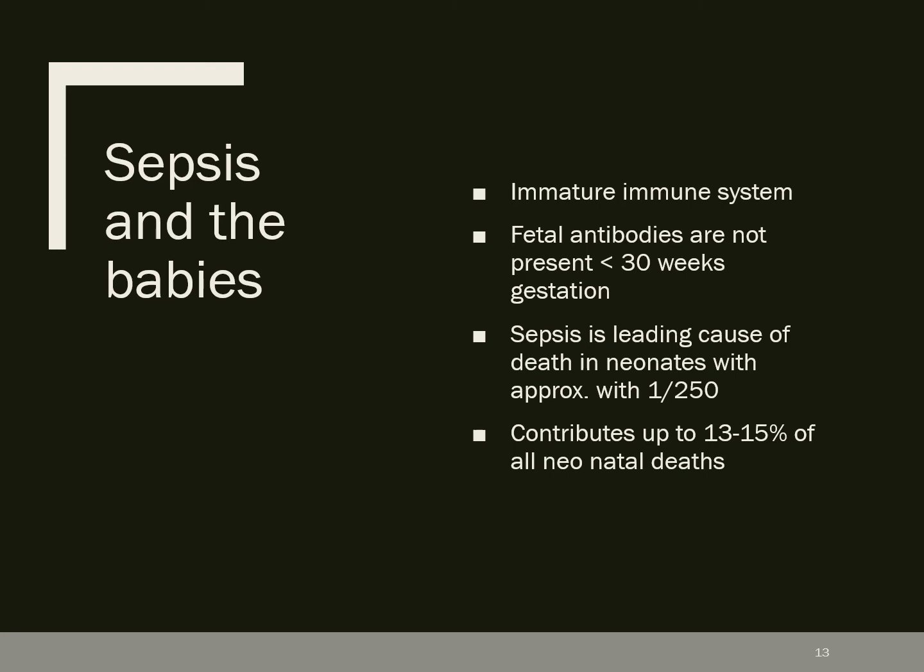So let's talk about sepsis and the babies. Newborn infants are at a much higher risk for developing sepsis than children and adults because of their immature immune system. Remember, I was telling you that babies who are born premature have partial immunity. So the case is that 1 out of every 250 births will be diagnosed with sepsis. Sepsis is one of the major leading causes of death in the first few months of the newborn's life.